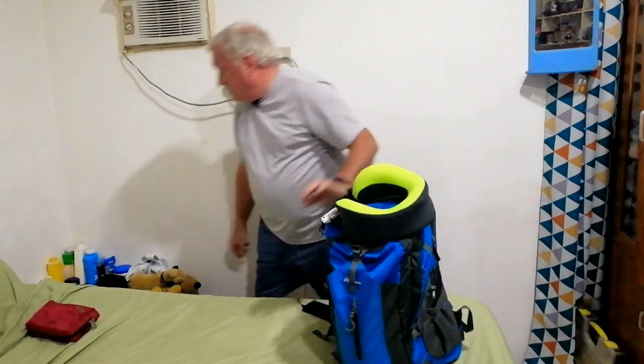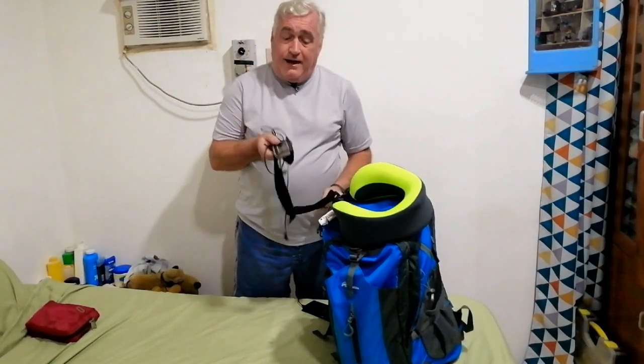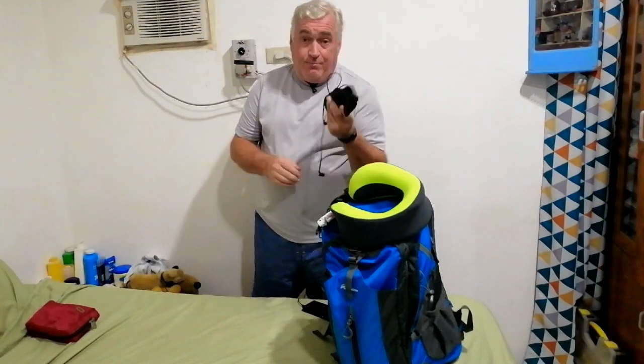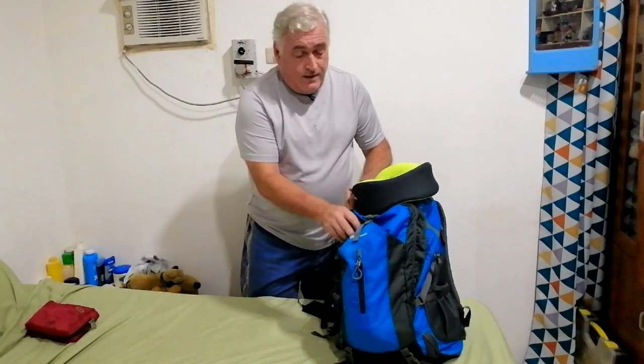On the bus, I like my eye mask, and I still use an iPod because I'm old. Yes, my phone has music, but why use the battery? I have my iPod. So these are my bus supplies. They go in this front pocket. I'm set.